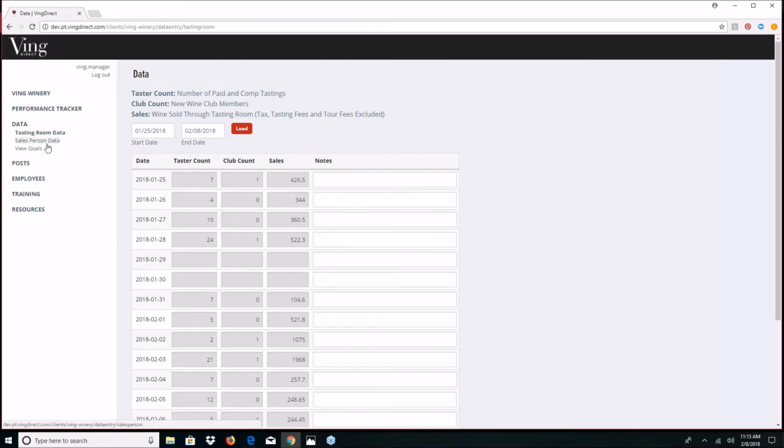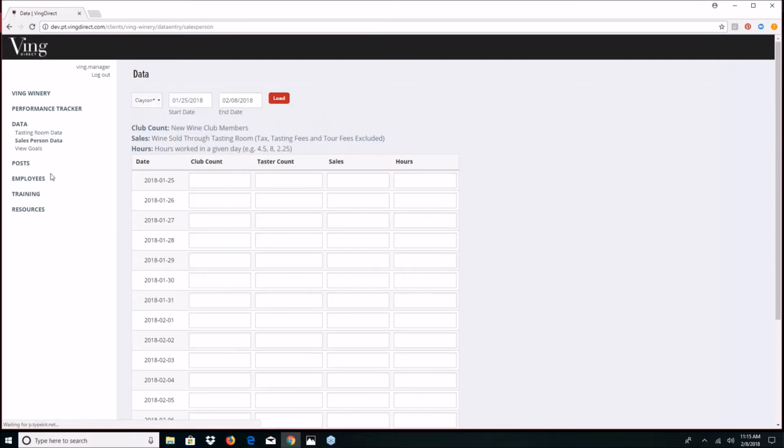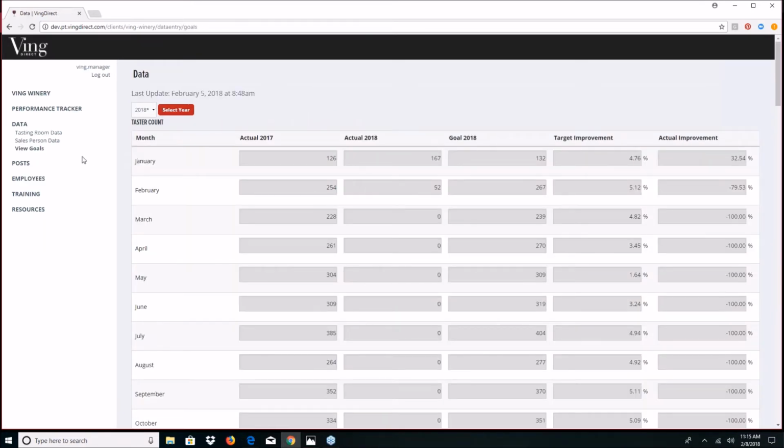So that's really helpful. Salesperson data is not going to look any different, and your goals are not going to look any different.